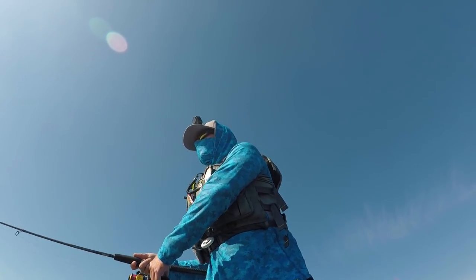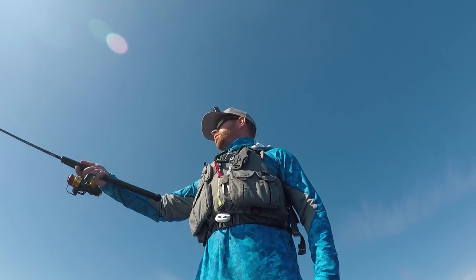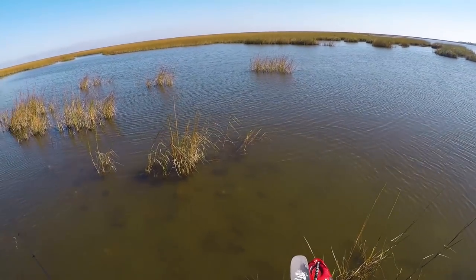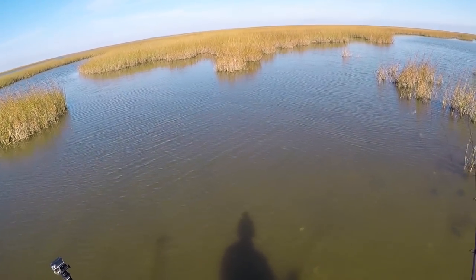I got one right here. Now, because of the glare, I can't see where it went. Keep your eyes peeled over here, man, towards me. It might have come towards you. I don't know. I'm liking the feel of this, man. There's some reds around here. Here's one of these big sheephead.